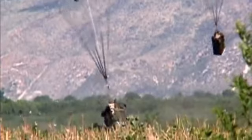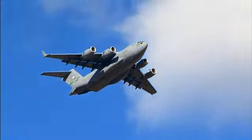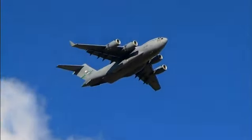The cargo flying and supply mission, it is never the pointy end of the spear, as we call it. It's always a support mission. This was a really great mission because we actually were right there in the eye of the storm.